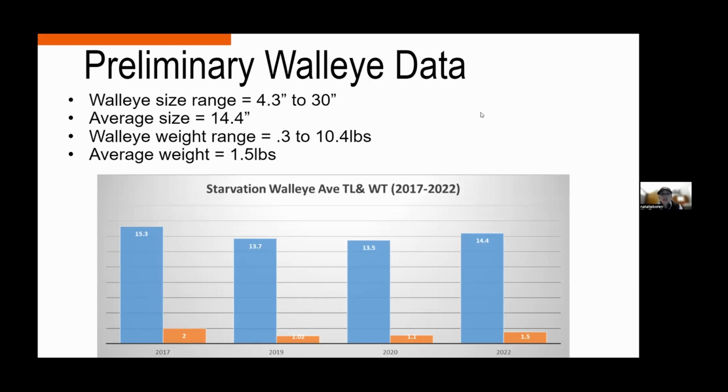So here's some more walleye size ranges. In our sample, we sampled fish from 4.3 to 30 inches in total length. Our average size right now is 14.4 inches. Our walleye weight ranges from 0.3 pounds to 10.4 pounds. So our average weight is 1.5 pounds right now.